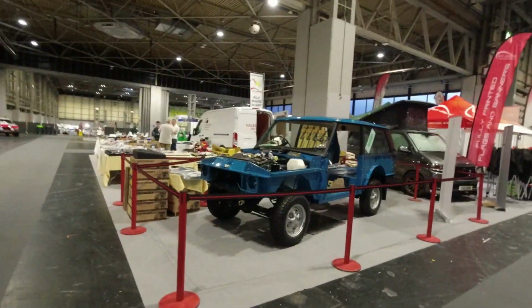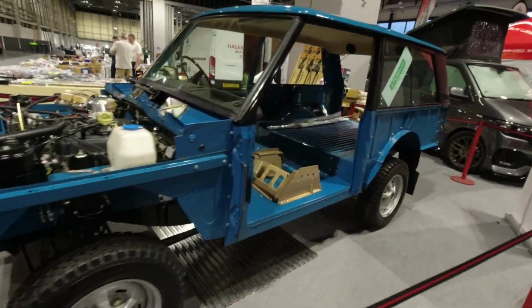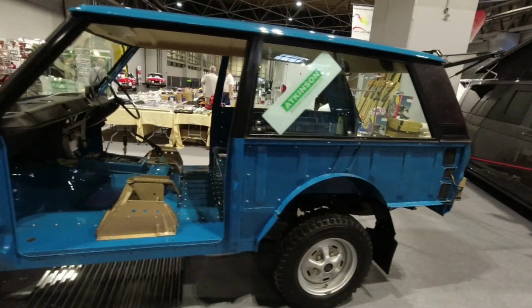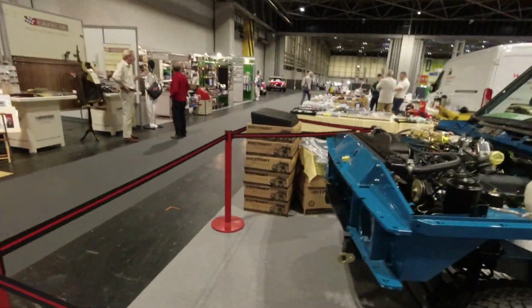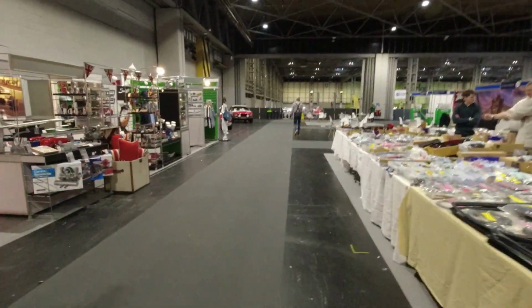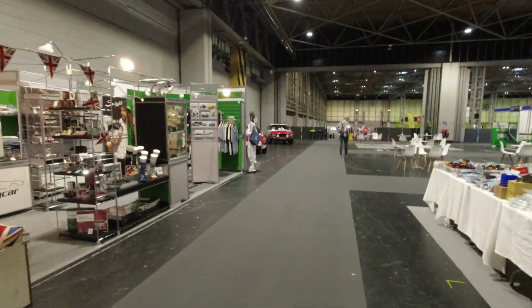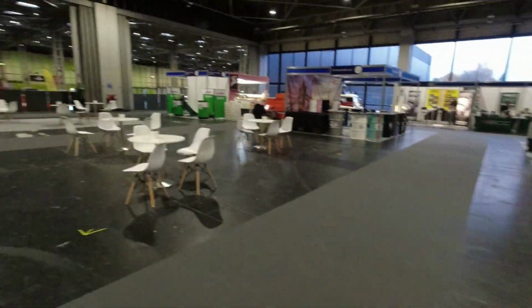It's a naked Range Rover. So if you ever wanted to see under the skin of a Range Rover, there you go. And you'll find a very similar structure underneath a Land Rover Discovery as well. Right, now we're into Hall 1, I think. Or is this Hall 2? I'm slightly confused. Maybe this is Hall 2. Anyone need any lights? They've got all of the lights.